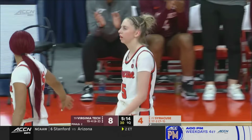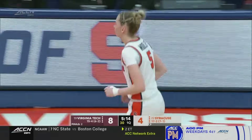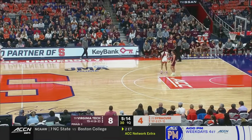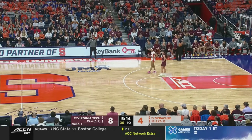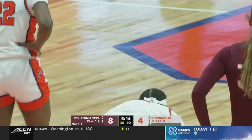You see Fair getting into the middle of that zone and having the defense suck up on her and giving Wooley an opportunity to get past the 3-point line. Orange 0 for their last 6 from the floor. And first substitution for Syracuse here. Looks like Sanaya Wilson will enter.